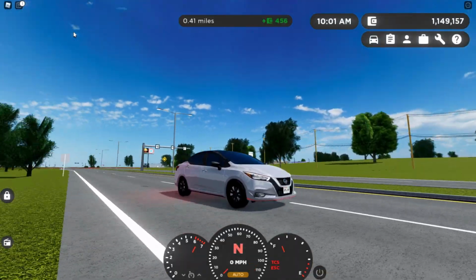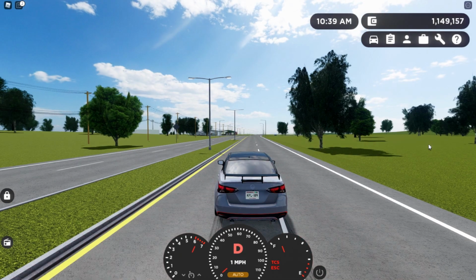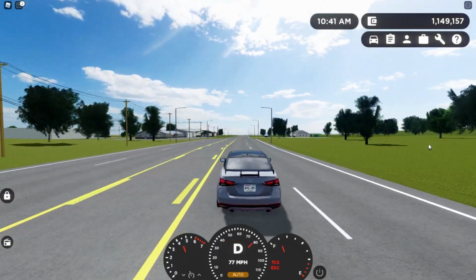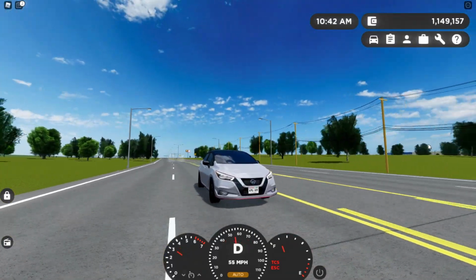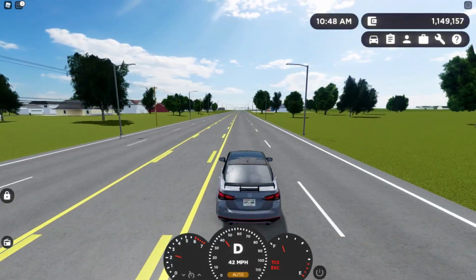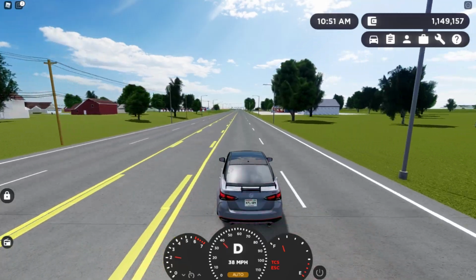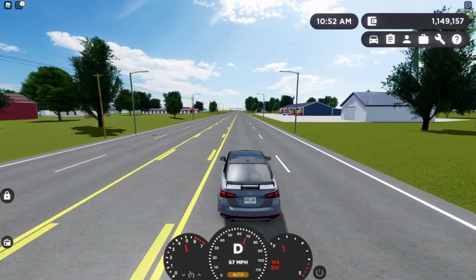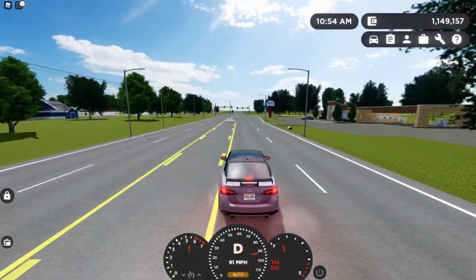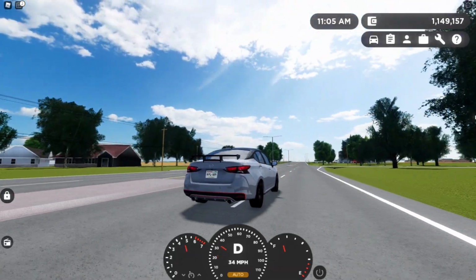Alright, so now I'm going to do a 0 to 60 because I really want to see how fast this thing is. Here we go. Alright, so it goes from 0 to 60 in 2.86 seconds, which is crazy. But where it's really crazy is how it gets from like 40 to 118. So, here we go. 40 to 118 is in 4.23 seconds. So that is really fast.